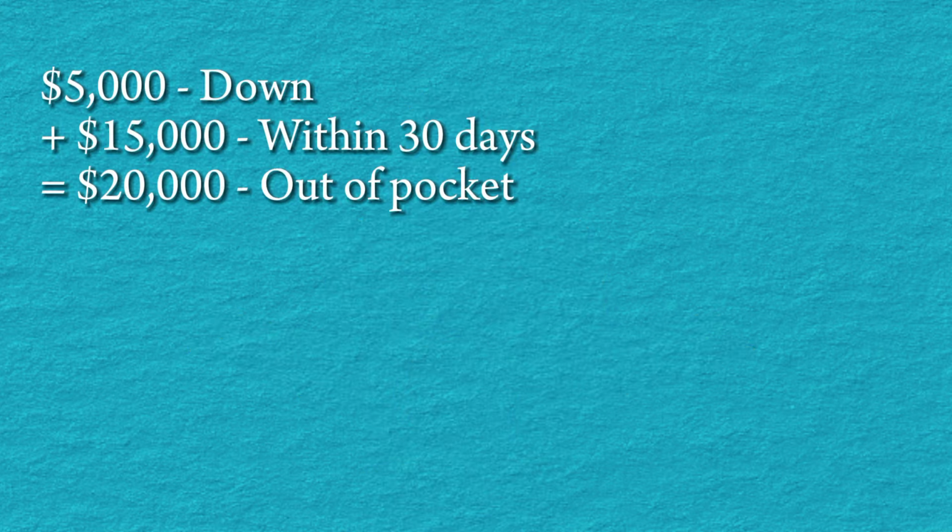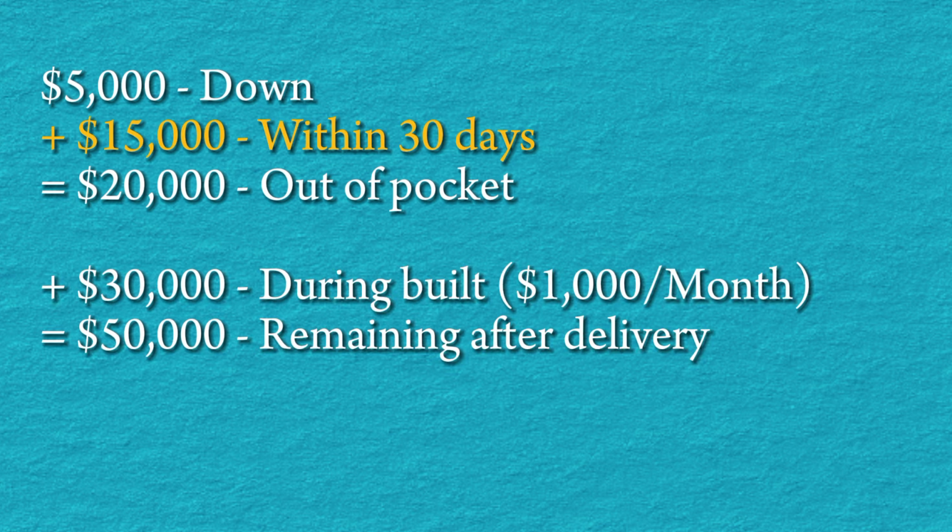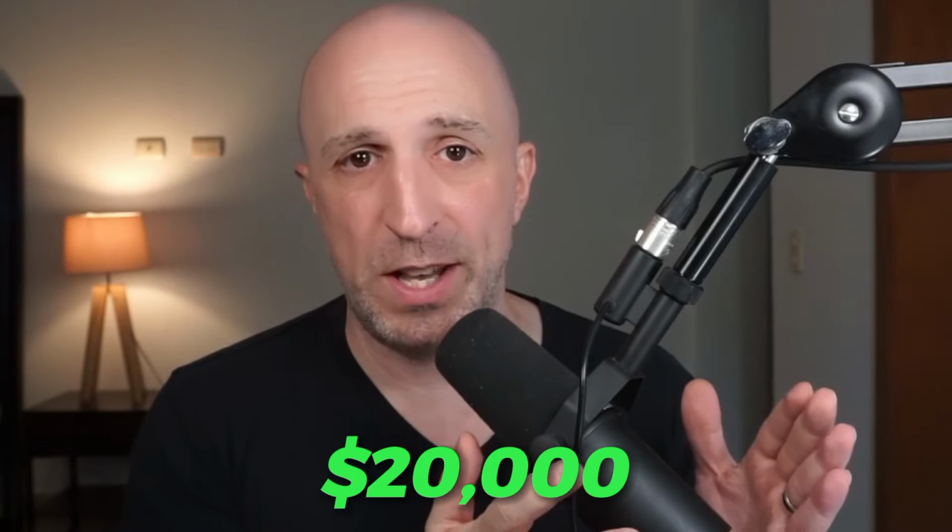Yeah, that math works. What happens now is you're going to have to put down 20% total within 15 to 30 days after you reserve your purchase. That's typically when the contract is signed. So therefore, you have to add another $15,000 on this $100,000 condo up front within 30 days, so you have $20,000 out of pocket down on the property. So amazing. You got a $100,000 condo reserved with $20,000 out of pocket.